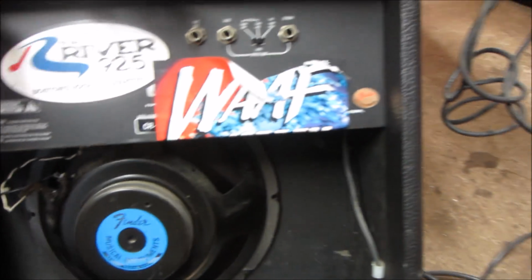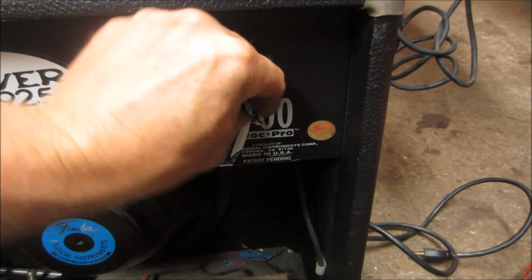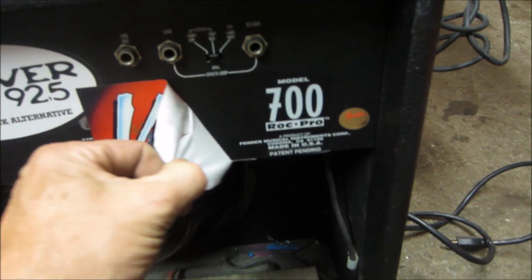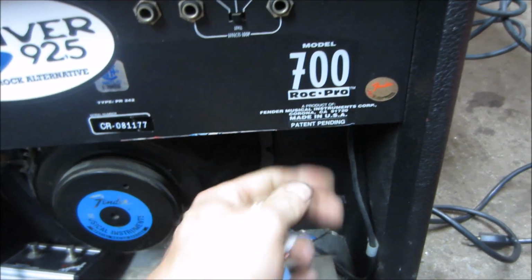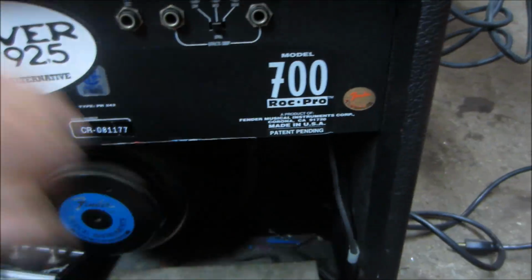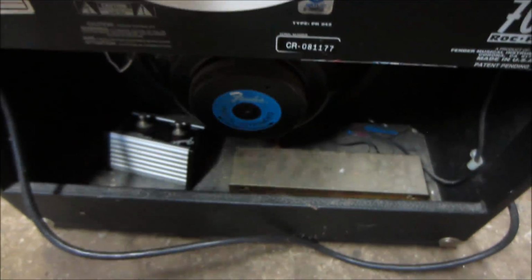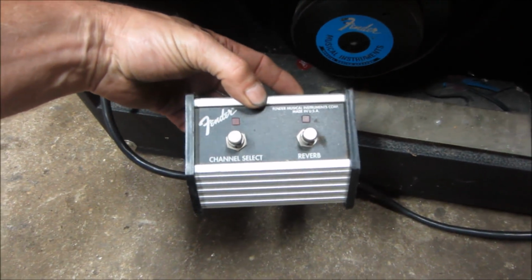But it's made in USA. I peeled the label back, they had a sticker over it. I just wanted to make sure it wasn't some kind of piece of junk. And again, I don't know much about amps, but they said it worked. So again, made in USA, so I would not think it's a piece of crap, but who knows? Could be. This was in there too.